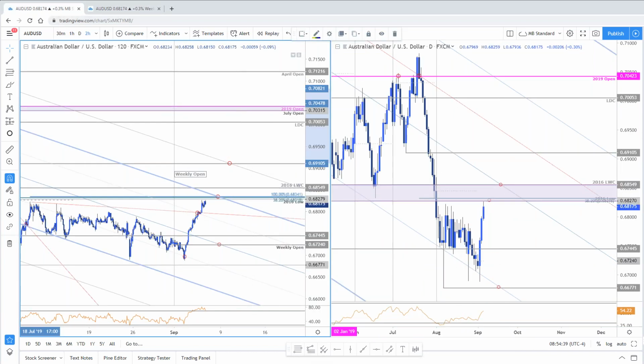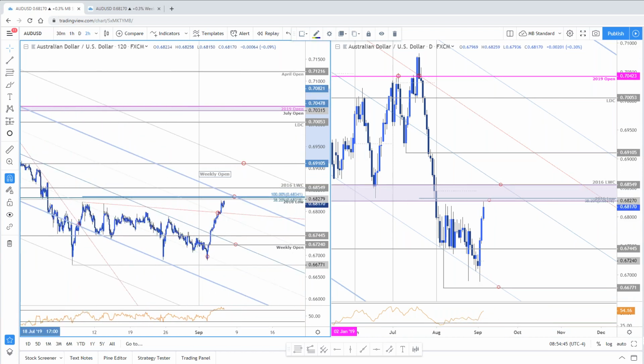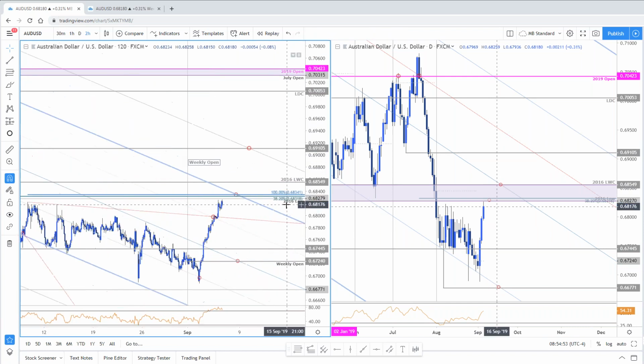Clean moves coming to the first major sort of pivot resistance for Aussie. Any questions on Aussie dollar?